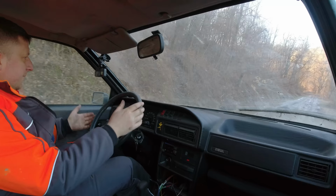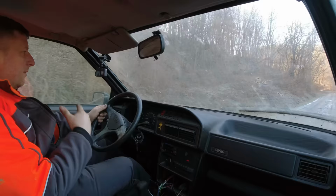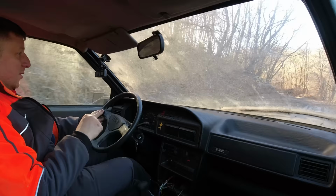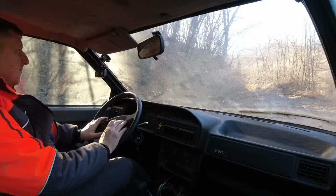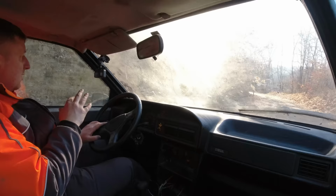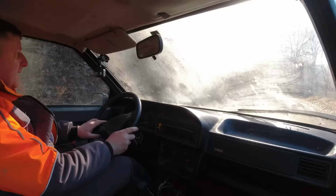I'd love to take this for a proper road test. I can't drive it on the road because it doesn't have a valid road certificate, like an MOT or TÜV or whichever country you're watching from. But the reason I came to look at this barn find is that I've been offered this car. They told me it's a barn find and you can maybe buy it as well. I don't know what you reckon, drop it down in a comment. I've got a few weeks to decide, so by the time this video comes out, within a few days of me doing this test, I'm interested to see your thoughts on this one.